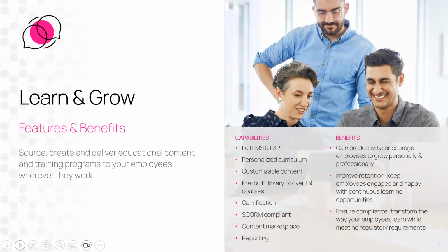We do have a pre-built library of over 150 courses that comes along with this as well. We do have a content marketplace. So there are options outside of the over 150 courses that you get with the learning management system. You can purchase additional trainings if you need other trainings outside of what comes along with the learning management system.